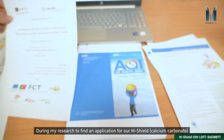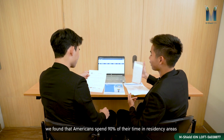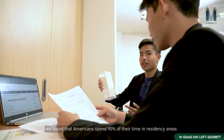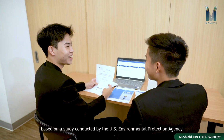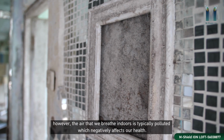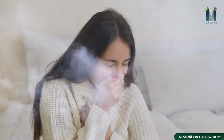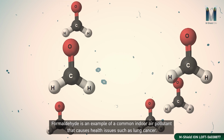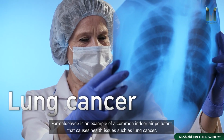During my research to find an application for M-Shield, we found that Americans spend 90% of their time in residential areas, based on a study conducted by the US Environmental Protection Agency. However, the air that we breathe indoors is typically polluted, which negatively affects our health. Formaldehyde is an example of a common indoor air pollutant that causes health issues such as lung cancer.